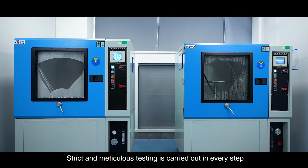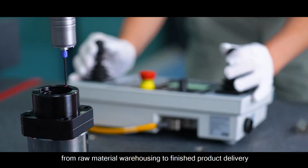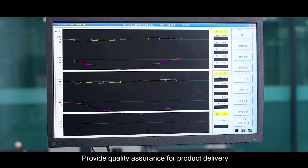Strict and meticulous testing is carried out in every step, from raw material warehousing to finished product delivery. Provide quality assurance for product delivery.